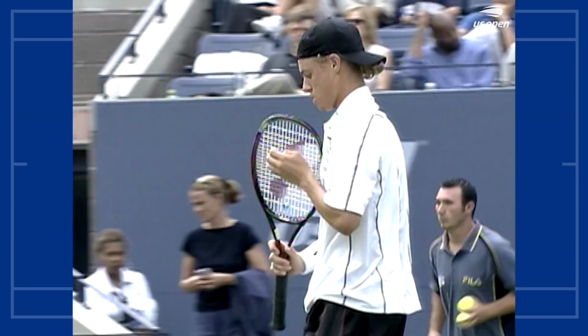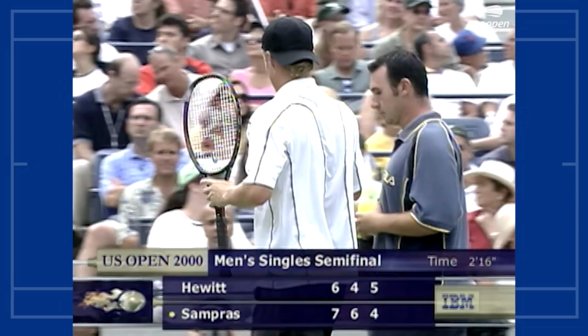And Hewitt holds. We're on serve. Back on serve, I should say, in the third set. Sampras will serve 4-5.